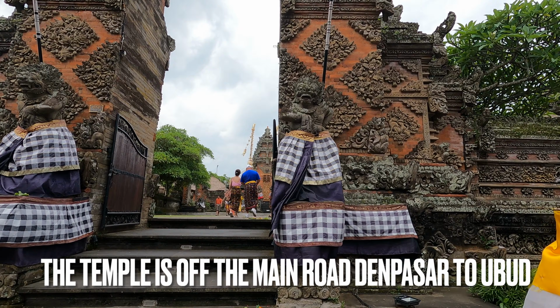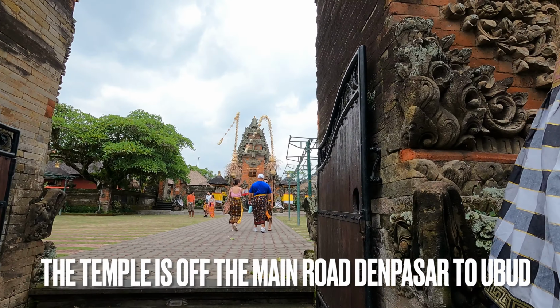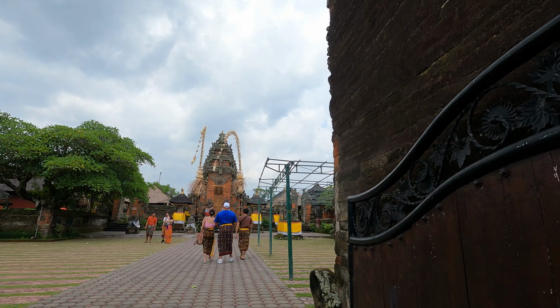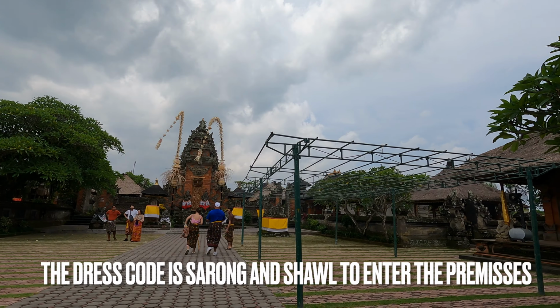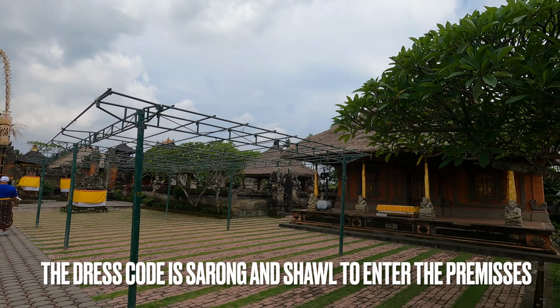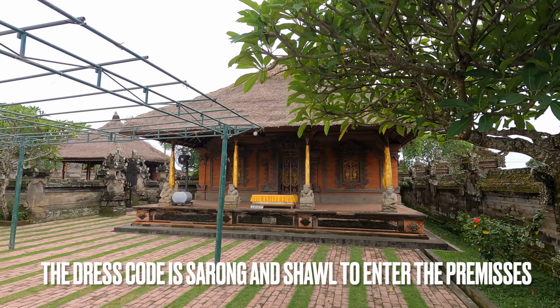Actually, you can see this temple itself has a lot of monumental architecture. It dates back 1,000 years, and it is also a very popular destination to visit, a site with 1,000-year-old history.